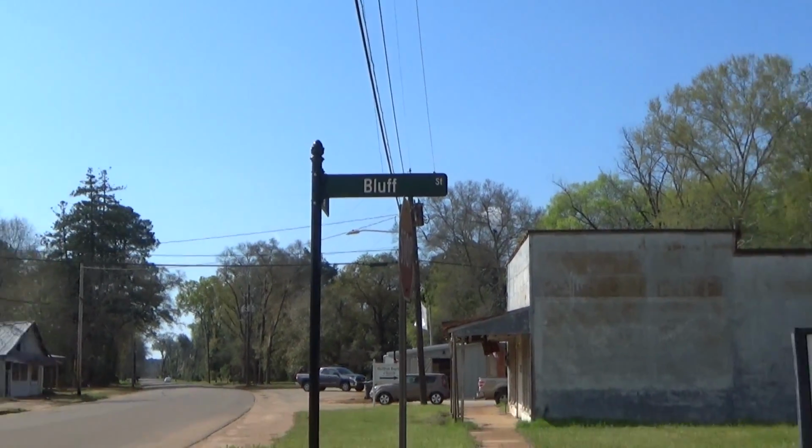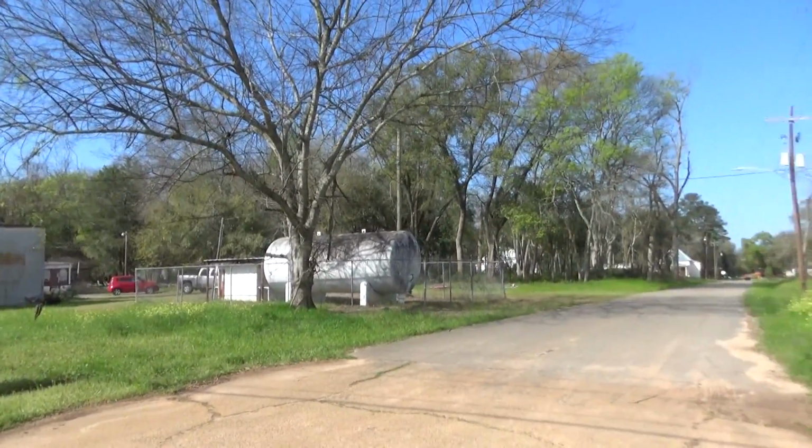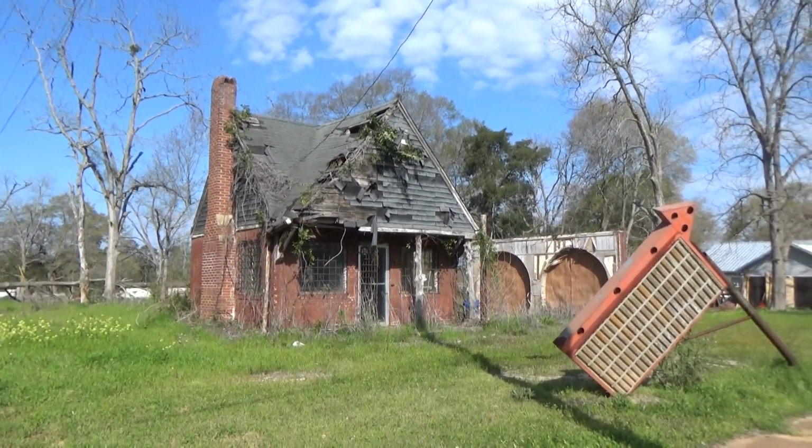This will be Bluff Street in Bluffton, Georgia. And look at this old building that has seen hard times and it's falling down, including the sign.